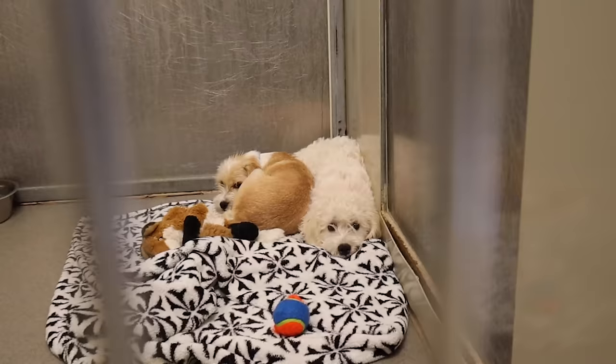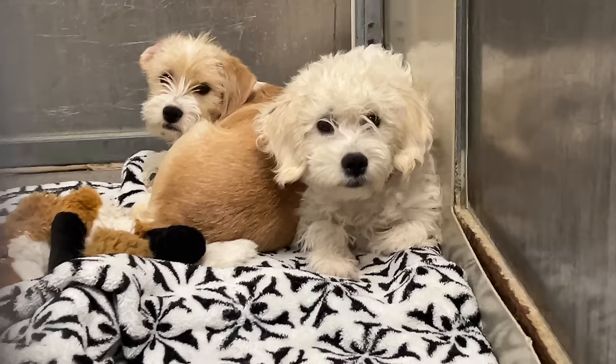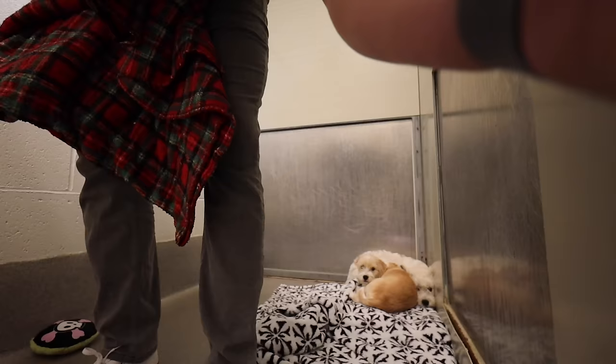I don't care how tough you are. When you see two dogs huddled together in the corner of a kennel, using each other for support, that may or may not know each other, if your heart doesn't sink, well, you are not a dog person.